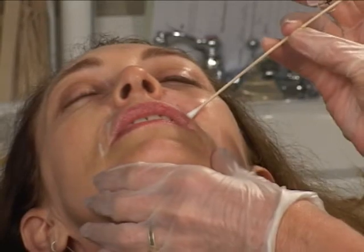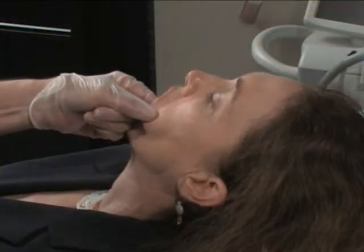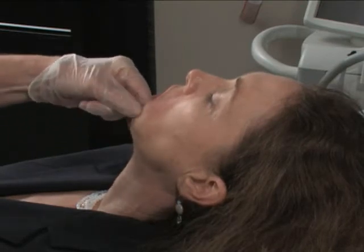The injector can use light pressure to alleviate any bleeding. The filler is massaged gently into place.